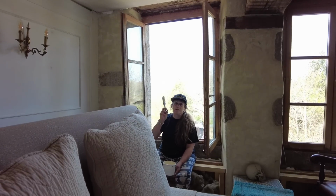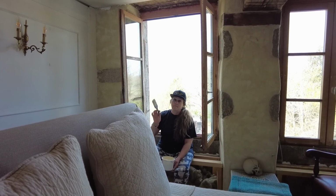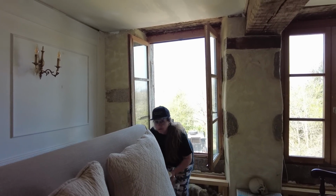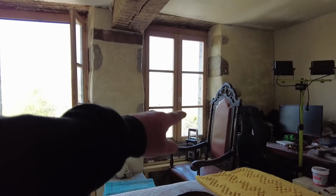This colour's only in this room. I've ordered old white for the rest of the house. Yeah, that's all right, but it's only for this. We need it to blend in with the wallpaper, and to make the room feel warm as well, like cosy. So we were having a little conversation.